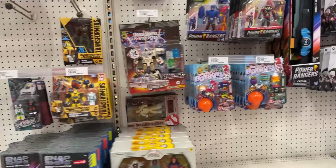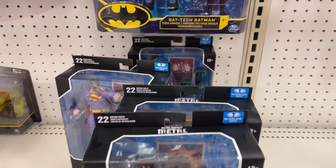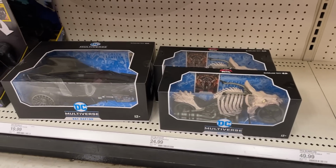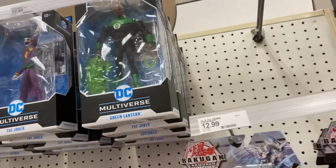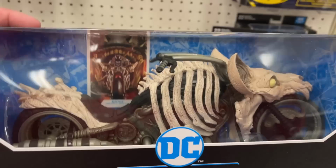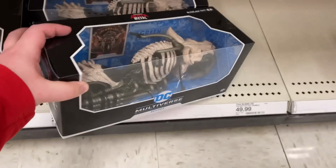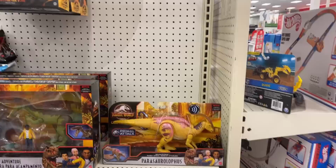More Ghostbusters. Found some more Batman. No Robins in this set. Ooh, there's that motorcycle. That's pretty crazy. And the Bat-Raptor. Batman. Joker in there. Might look through there, see if there's any Robins. But let's take a closer look at this Death Metal motorcycle. That is pretty crazy looking. We'll see if any are around. If that goes on clearance, I might scoop it up. That could be fun for pictures, but let me look through here real quick. All right, so no Robins.